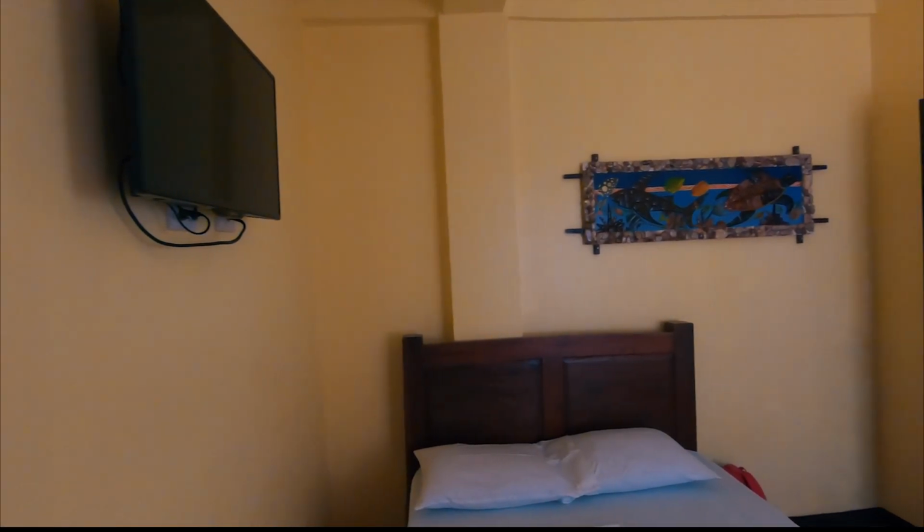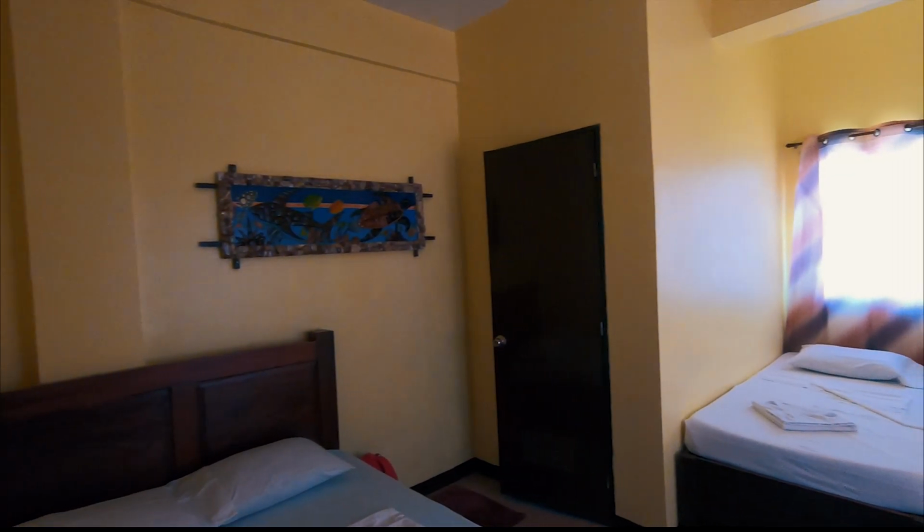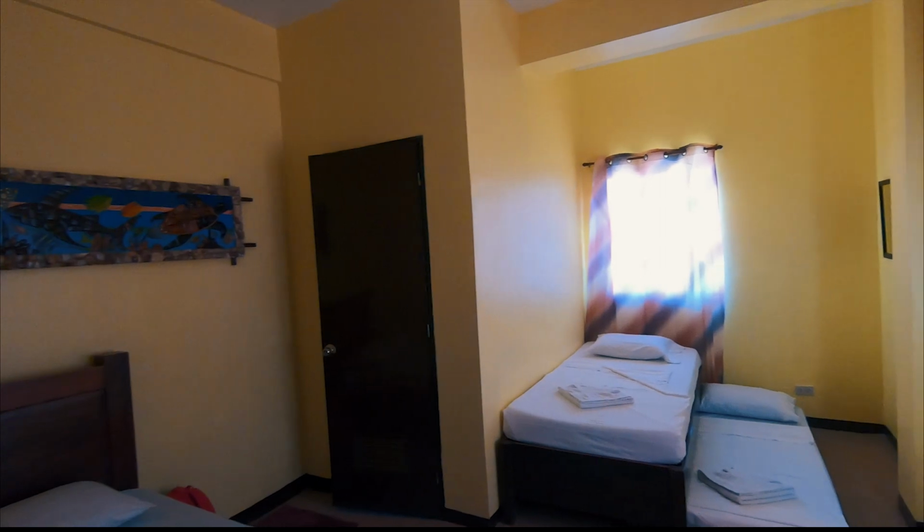So we've managed to arrive in our accommodation. So this is the place that we are going to stay. I'll just give you a brief overview of the place. It's not that fancy, but at least it's not that cheap. You know? I mean, it still provides you the comfort that you need.